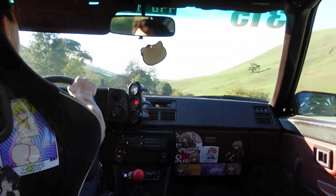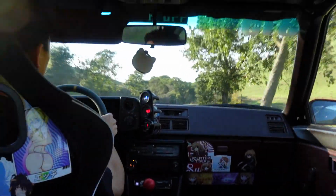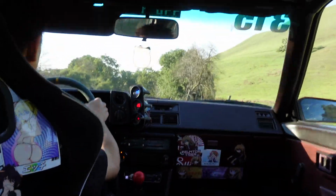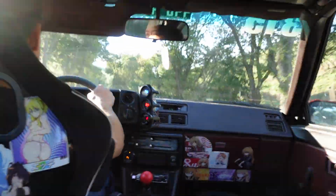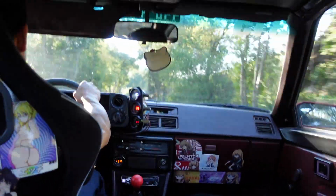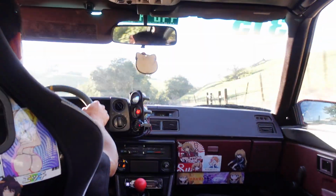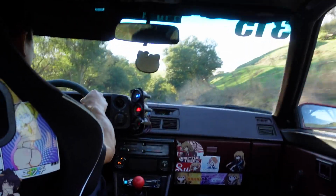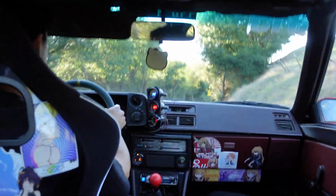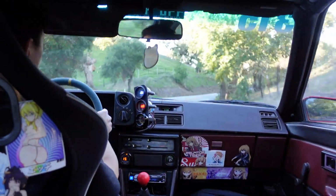Lot of blind corners on this one. Blind corners, gravel, runoff. That's a lot of reasons why I advocate keeping this stuff off the street. You don't know, bicyclist, pedestrian, animal, there's animals here around the corner, you don't know. And you absolutely should not be driving even like 8/10 on the street. Absolutely not. Totally irresponsible.